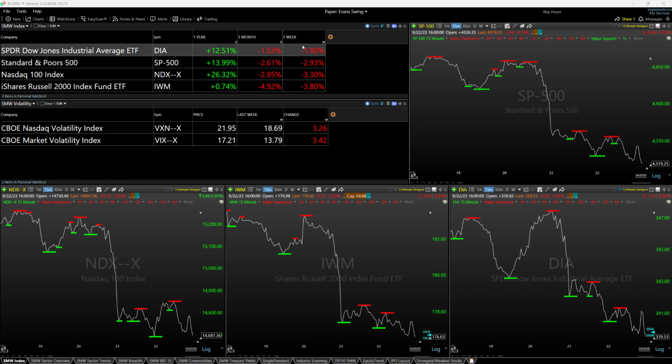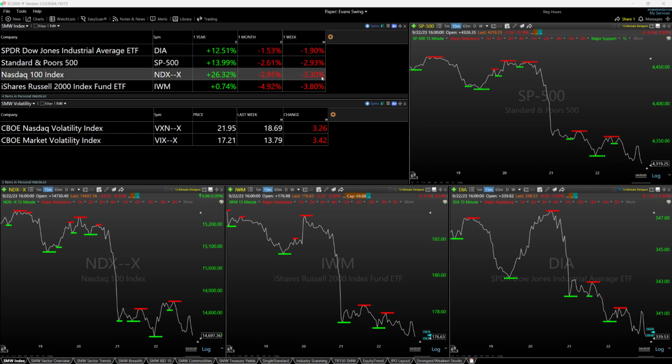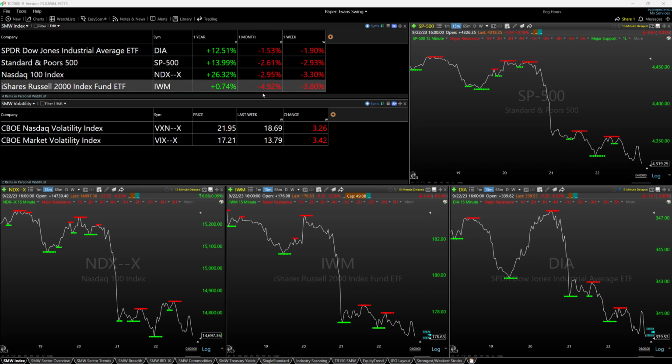Follow my mouse up here. One week returns red across the board and pretty deeply red. Dow Jones was the best house in the neighborhood, down 2%. S&P down almost 3%. Nasdaq over 3%. Russell down almost 4%. Take a look at the one month returns here. Everything is now firmly in the red and continues to pull back.